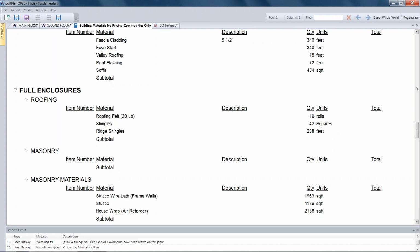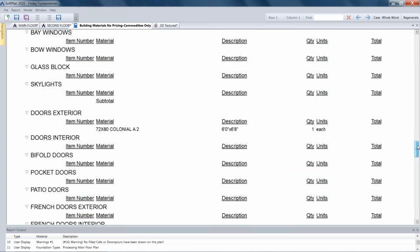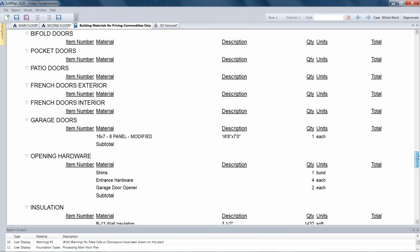Shingles in squares, that's the right way. Ridges in linear feet. Then you're looking at how much wire lath was used on the second floor. Because it has stucco, you have to have wire lath on the sheathing to hold it in place, including some sort of Tyvek or house wrap. That's all there. And then it's looking for these other products. There's the doors. There's our garage door.